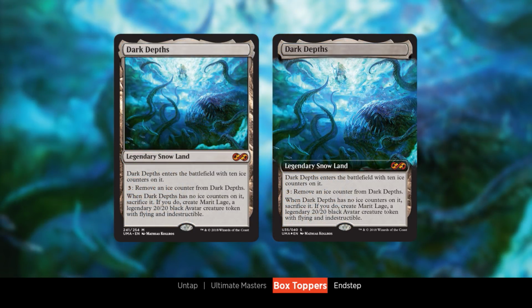Here's a land that people did not necessarily expect. This is new art for Dark Depths, and I believe it is the first time for it to have the legendary frame as well. That's so good. This is my second favorite new art in this set. We discussed this beforehand, and this art is really sweet. There's another one that's going to come up at some point down the line that we hope you're going to get as big a kick out of as we do. Dark Depths, very well known for that Marit Lage, 20/20 black Avatar token.